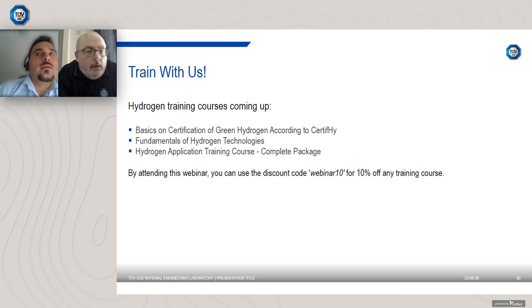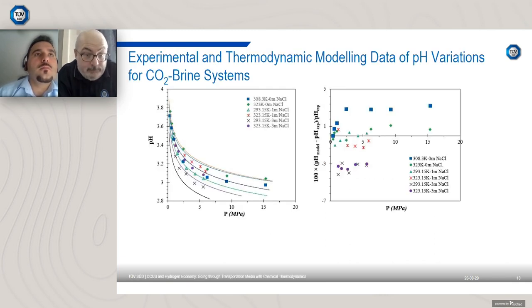Okay. This next one, very kindly refer to slide 14. How is it proposed to manage brine salinity and pH over the storage reservoir lifetime? So this refers to your slide 14.